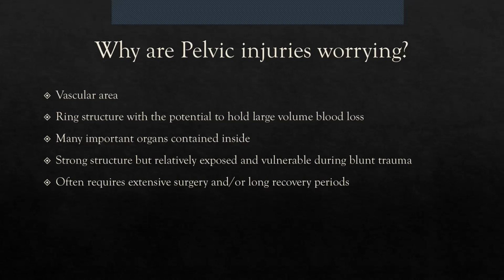And the last thing, like I was saying, is that it often requires extensive surgery, and it has a very long recovery period. Very often, the injuries can lead to lifelong disabilities, or very severe consequences for the patient as well.